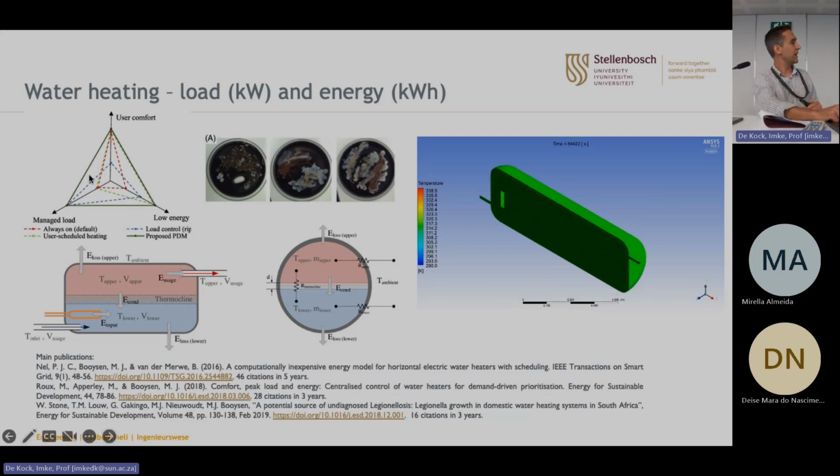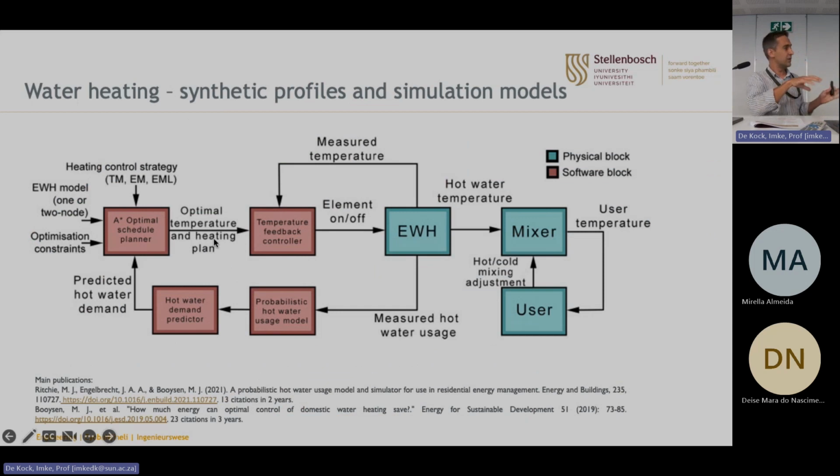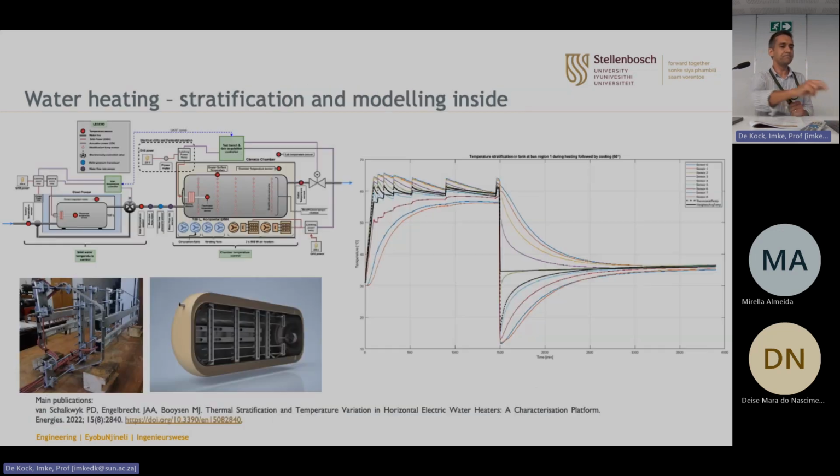And then finally also ensured that the load on Eskom is reduced by doing demand management. And all of this we've done with emulating users, simulating geysers, and running a lot of synthetic data that we generated based on probabilistic models, based on measurements. So a lot of this is data-based.